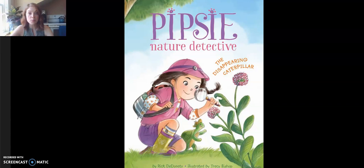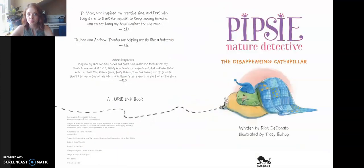Today we're going to be reading Pipsy, Nature Detective, The Disappearing Caterpillar by Rick Dodanto, and it's through Two Lions Publishing as well as Amazon Publishing. I do want to point out that we are able to read this story through Amazon's free Kindle download program. In addition, all of the stories that we've been reading on Mini Masters at Home can all be found on the free ebook list. So let's get on with our story for today.